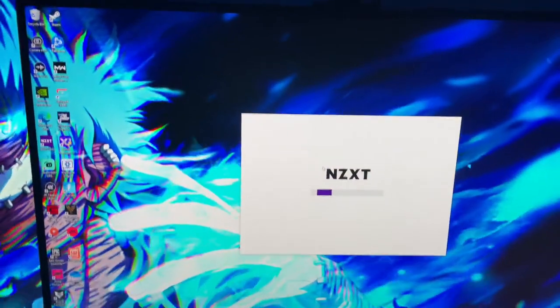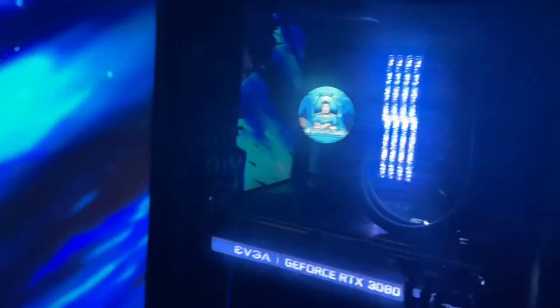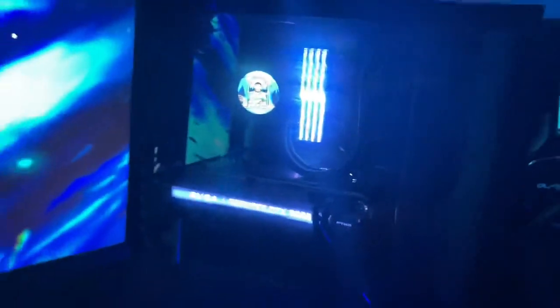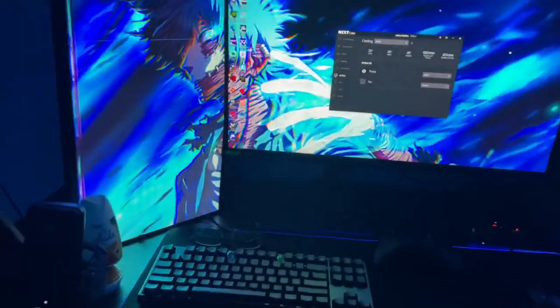But I'm gonna open up the NZXT CAM software and then watch this. Boom, look at that. Got the logo inside the computer. Oh my God, that is fire though. I gotta get a better picture of this. And I need to clean the glass. It's like a smear. But it's my first time doing this, you know, bear with me.